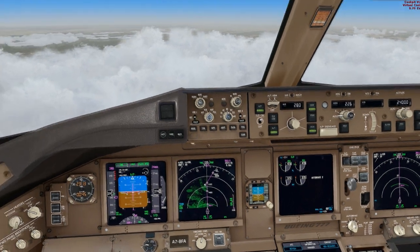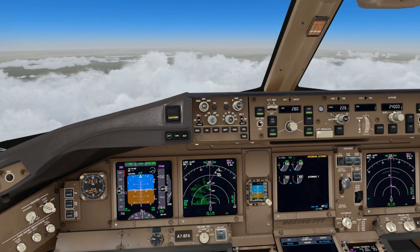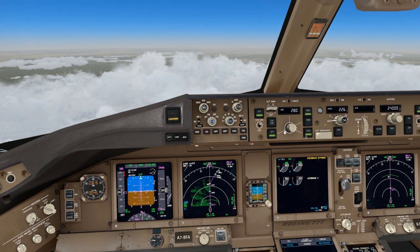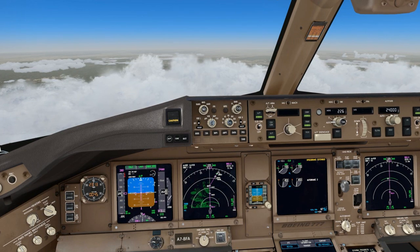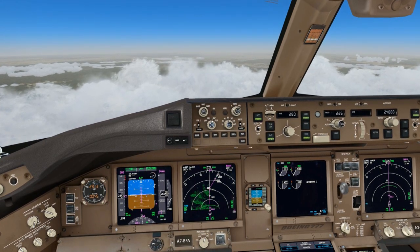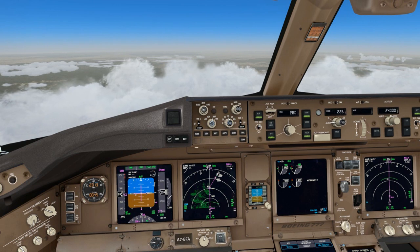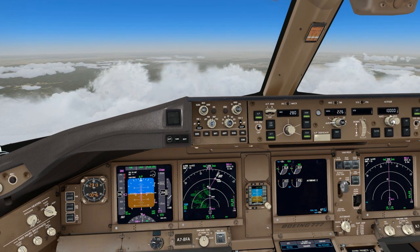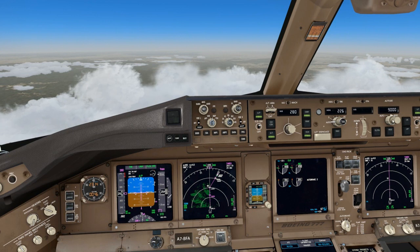Flight level change. I'm not really happy with the way that VNAV was handling. What the heck is this thing trying to do? Flight level change, should be idle thrust. Qatar 904, descend to 9,000, QNH 1021. 9,000, QNH 1021, Qatar 904. 9,000 set, double change.